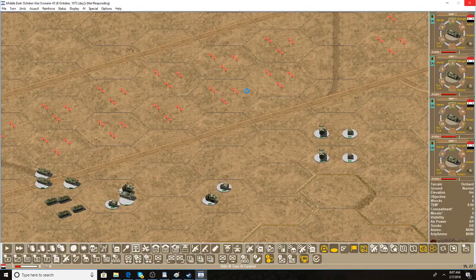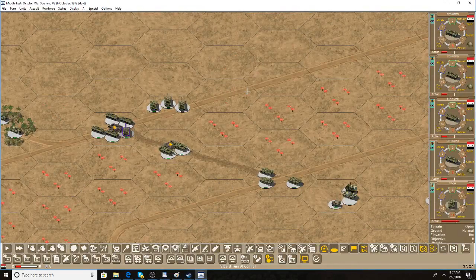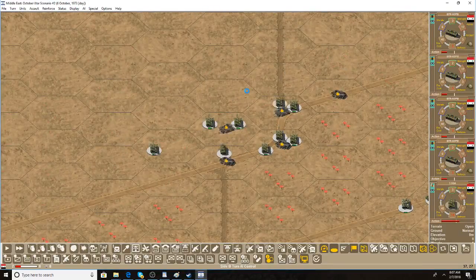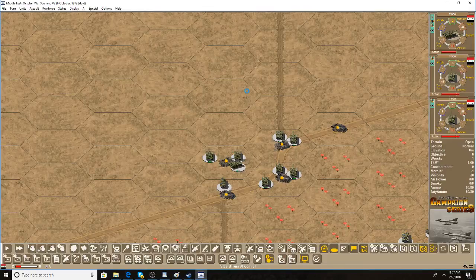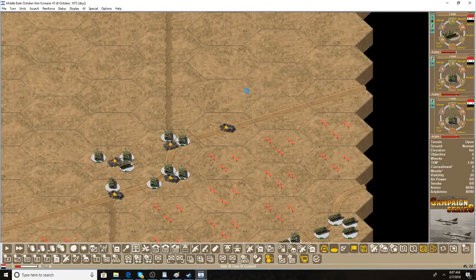Some more APCs here moving around. And these are the guys that just retreated. Now look, they're moving forward, sure enough. So yeah, I think they have a pretty good idea. The AI has a pretty good idea of what to do.